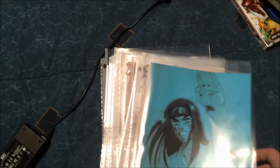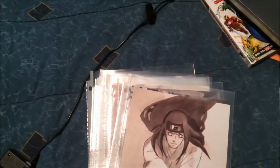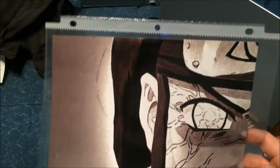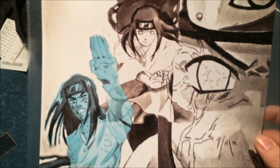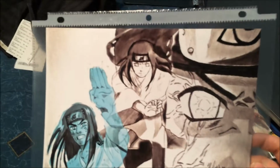And then I did some interesting ones here. I did 3 different sketches of Neji Hyuga, and let's just show them off real quick. This is my most popular one on DeviantArt from the 3, which is probably the most simple, probably because of the eye. And then I took them and combined them all into one picture. It didn't turn out quite as awesome as I would have hoped, but it was just an idea. I just wanted to try something different at the time.